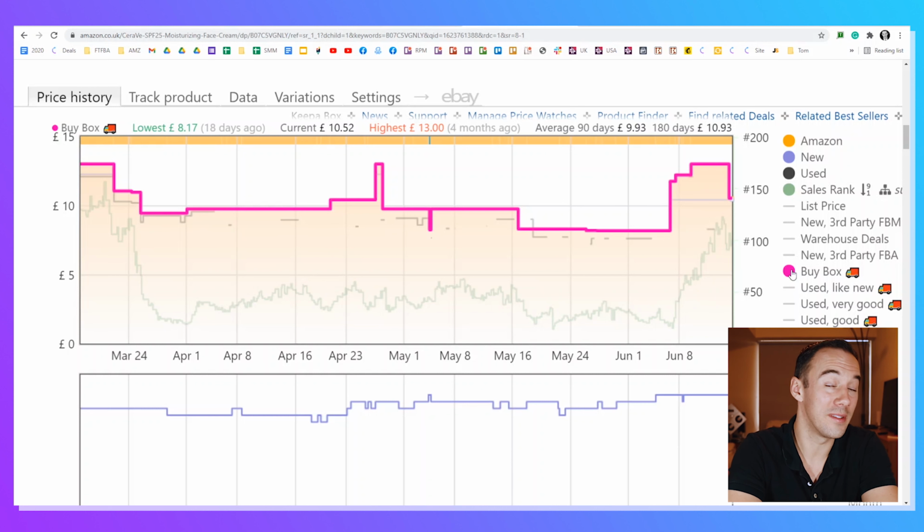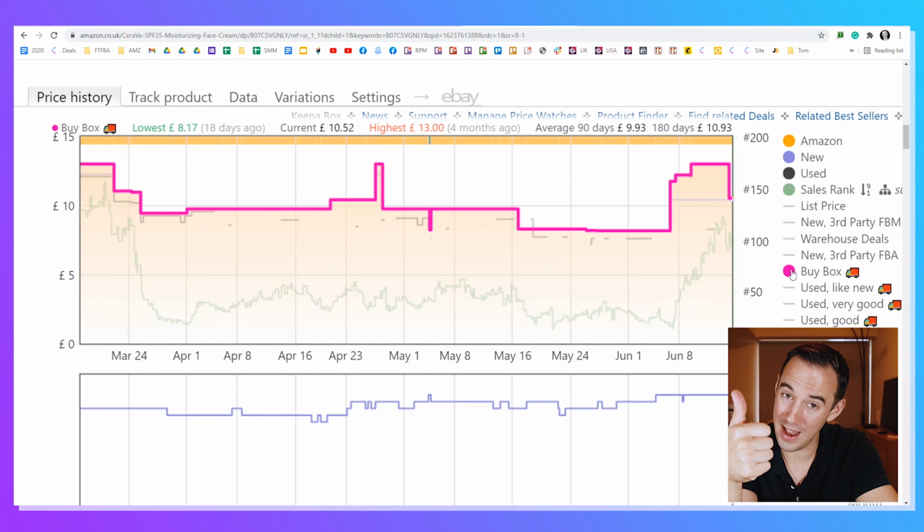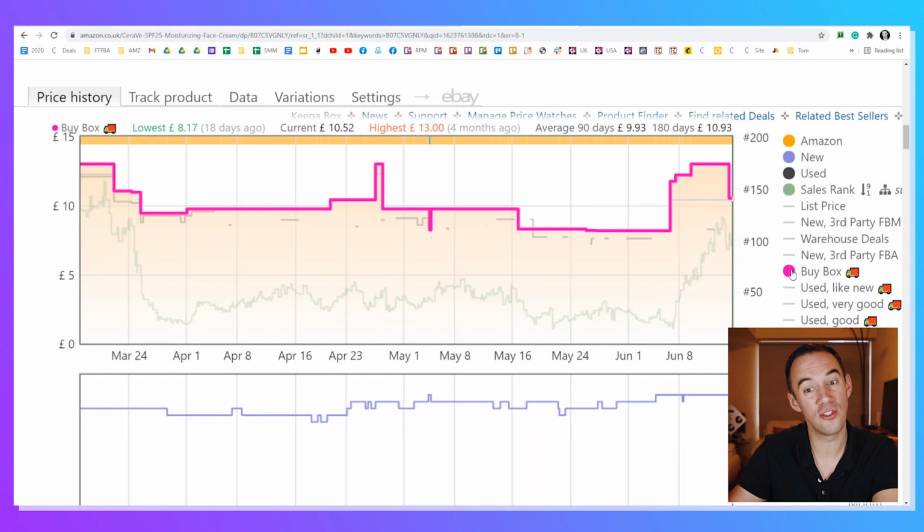Now for me, what does this show? Number one, Amazon are currently on the product right now. Number two, looking at the buy box data, they've held it for the time period that I'm looking at. And number three, Amazon's price has changed with the market price, and they've never shared that buy box.